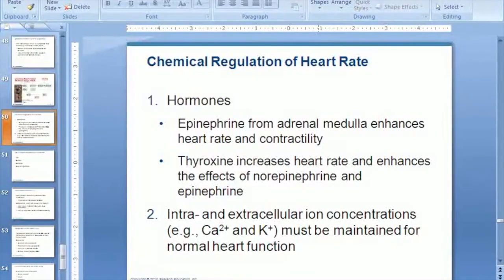We know these hormones. We had them on the last test. Epinephrine definitely increases heart rate and force of contraction. Norepinephrine does too. Thyroxine can as well. We know this because we remember hyperthyroidism, which is excessive thyroid hormone, also called thyroxine, caused somebody's heart rate to go up and their body temperature to go up. You guys remember that? So it's stimulatory. That's just rehashing old stuff.